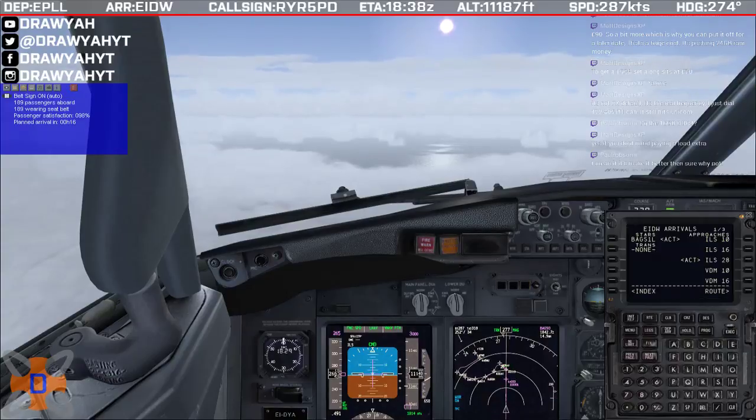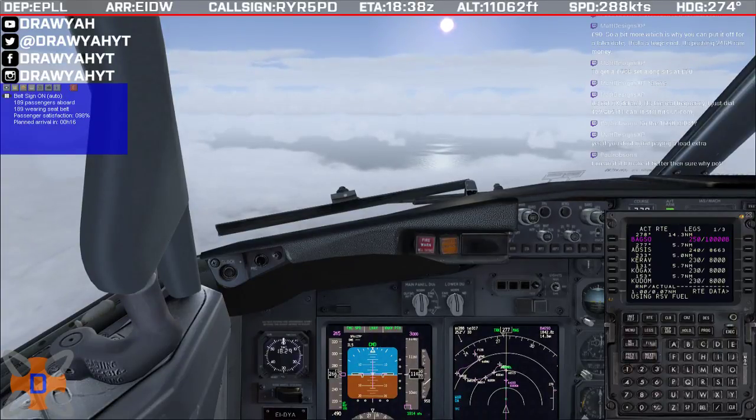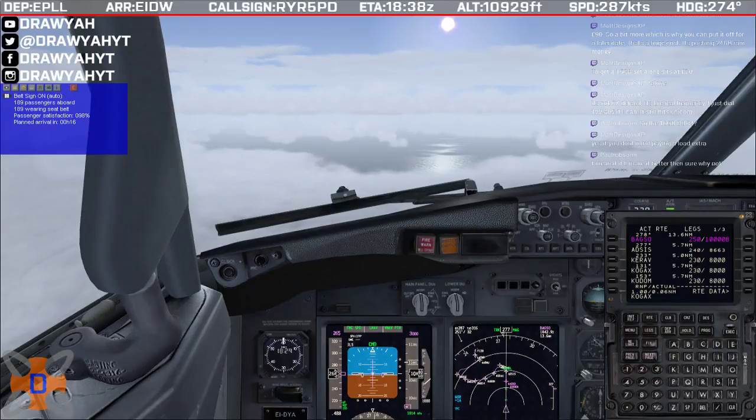That's what he wants. I don't like it, but that's what he wants. Cleared on the BAGSO 1 Lima approach for runway 28 at Dublin, Ryanair 5 Papa Delta. I don't like that approach. I hate it.